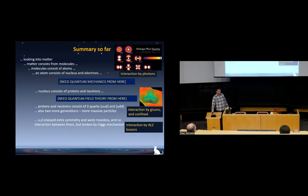So let's make a summary. Until electrons it was nice, but when we split electrons and nucleons, we needed quantum mechanics to explain how atoms are made. Then we learned that the nucleus consists of protons and neutrons. To describe this, we already need quantum field theory. And protons and neutrons consist of 3 quarks. To do this, we need to introduce a new type of quantum field theory, which is called quantum chromodynamics. So quarks are matter in the theory, and gluons, there are 8 of them, replace photons. So they have the issue of confinement.